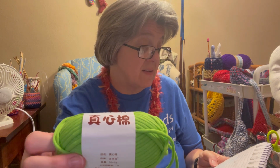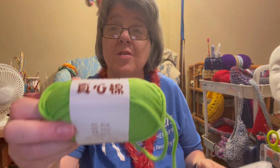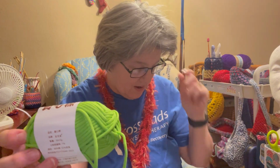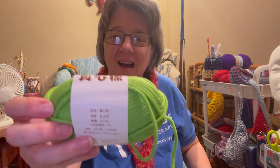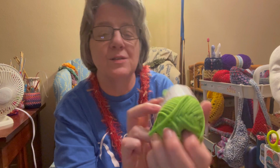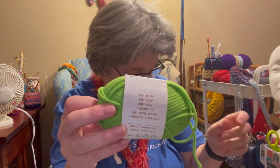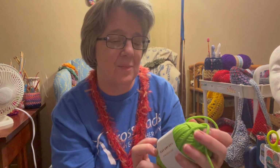And then, now I know it's 68% cotton and 32% nylon. I kind of figured it was acrylic. I wasn't sure, because for a while you see all the 68% something and 32% something. No, it's 68% cotton and 32% nylon. And I think this bottom here just says it's an executive standard. So yeah, now we know what all this Chinese stands for.